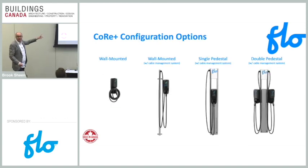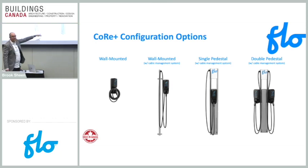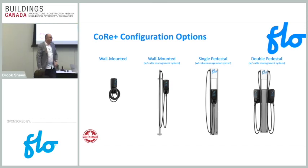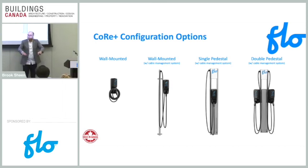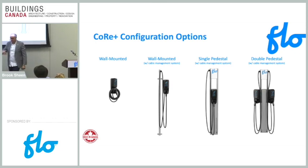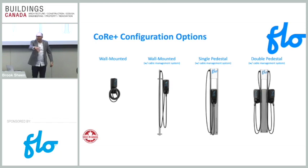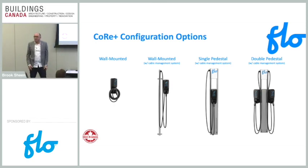This is where we get into the different design options, right? Being modular, we can literally have wall mounts, wall mounted with cable management, single pedestal, dual pedestal. You can do back-to-back pedestal. Typically a dual pedestal will go on the dividing line of two side-by-side parking spots. You can take the exact same charger and make them back-to-back. So now you can put it in the middle of two butt-end parking spots and expand it, right? Or on the wall as well, or on a pole, on a pilaster, on the support structure of the beams, whatever works. And they can all be turned around, like I said, suspended from the ceiling.